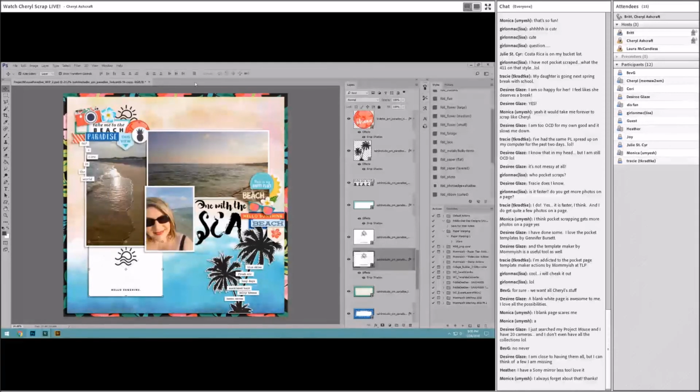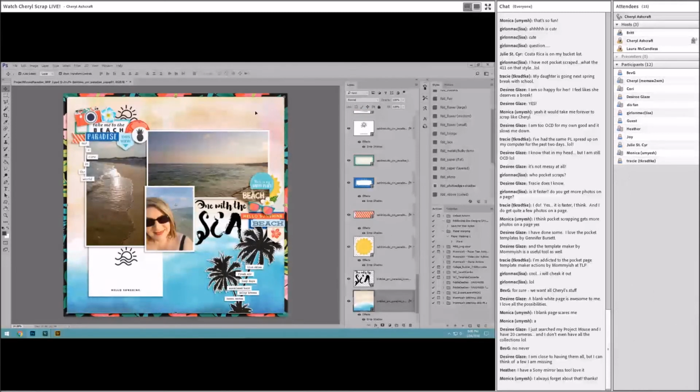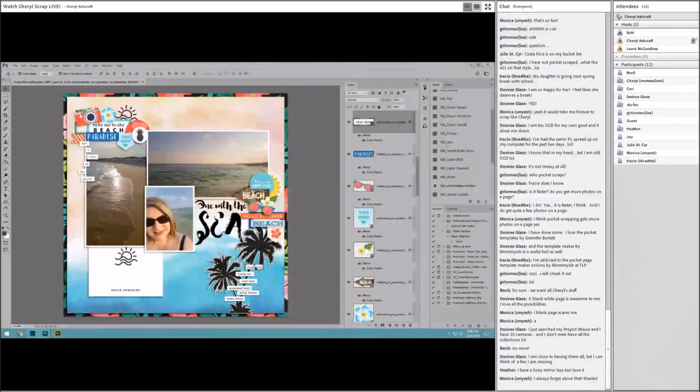This page has been really fast. You have gone so fast on this one. Right? I started this at a quarter till and it's only 8 after. Like, am I crazy? Yep, it's been really fast. Oh, I love it.